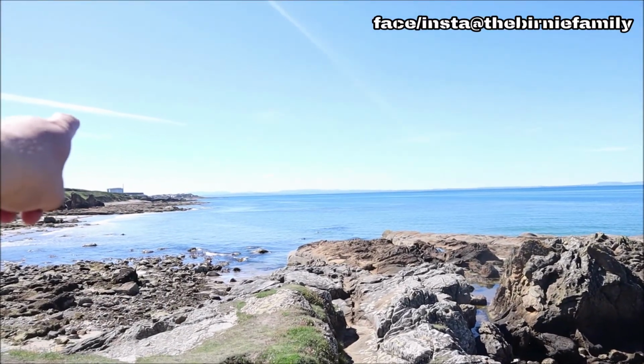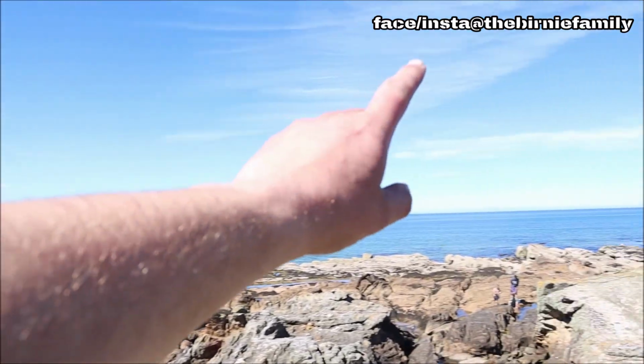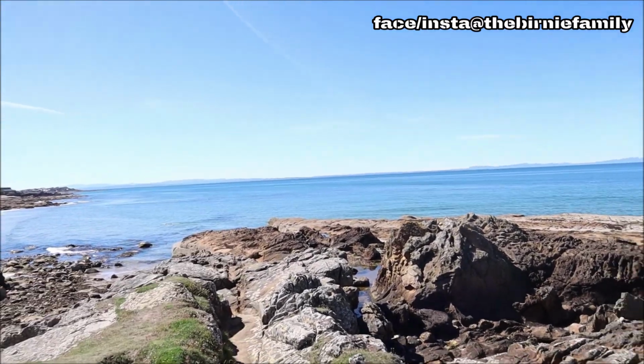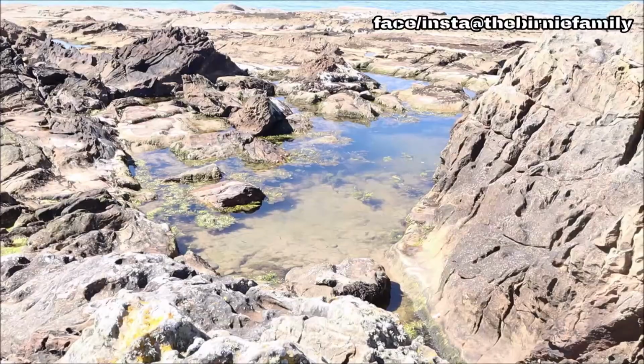Yeah, and of course way down there's Inverness. Way, way, way down. And then that's the northeast coast of Scotland, running all the way up to the far north. And Rosemarkie is probably about there. I could be wrong, but about there somewhere. Yeah, so let's go have a look around.